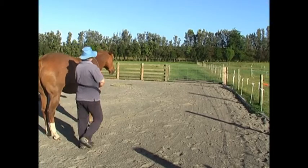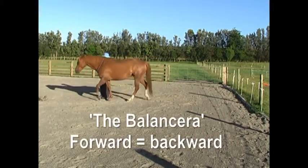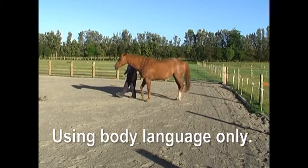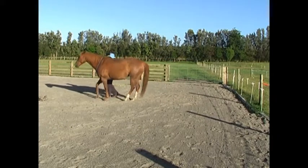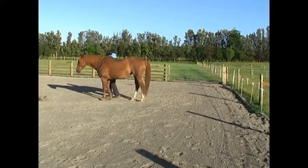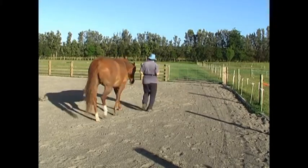The more ways we teach something like backing, the greater the repertoire the horse has and the safer he is in unusual circumstances. This is the balancera, using body language only to ask the horse to come forward with me and to back up. So I'm getting a couple of steps forward, a couple of steps back.